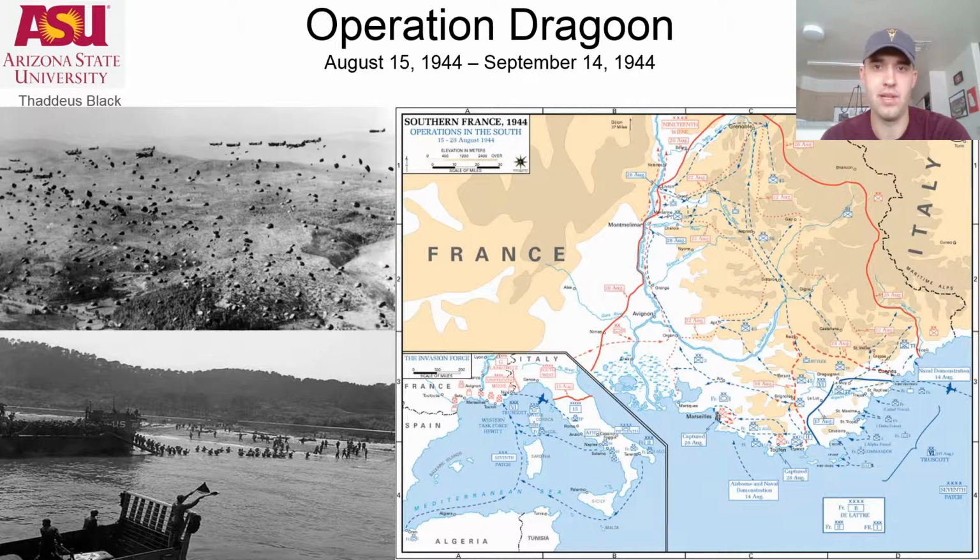The choice to invade southern France was a difficult decision for the Western Allies. Allied forces in Italy had been successful in breaking through the German lines and seizing Rome on 5 July 1944, and were poised to continue offensive operations further north and potentially into the Balkans.